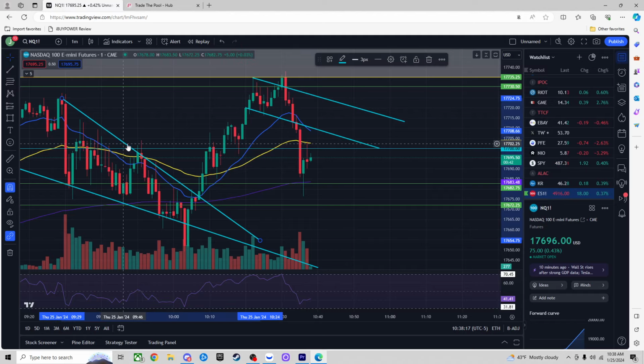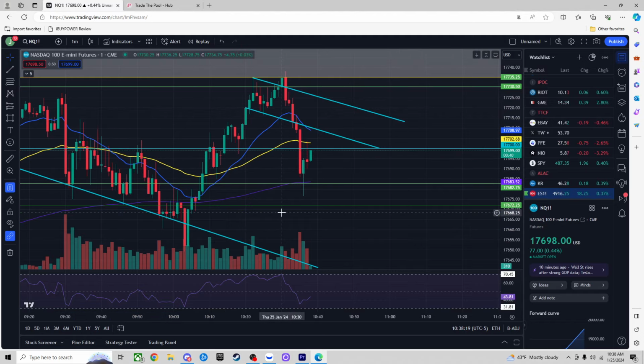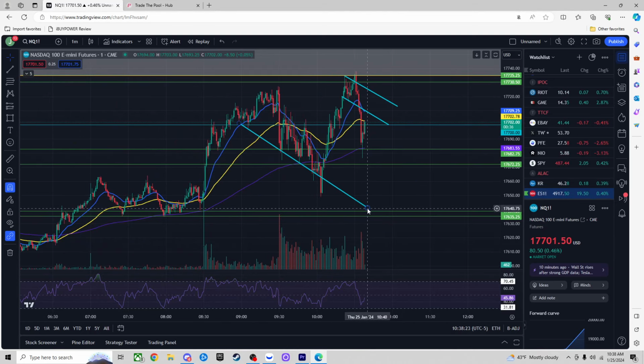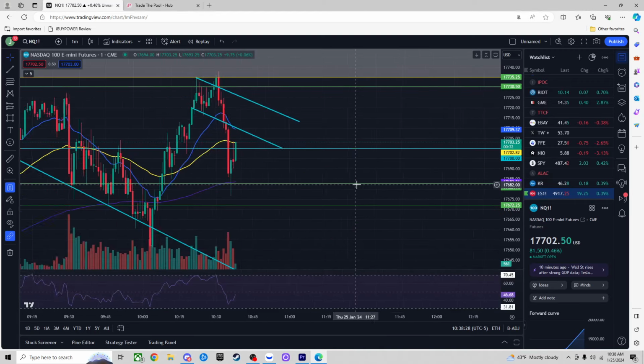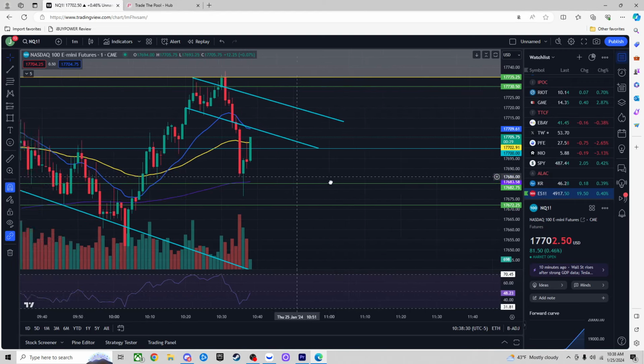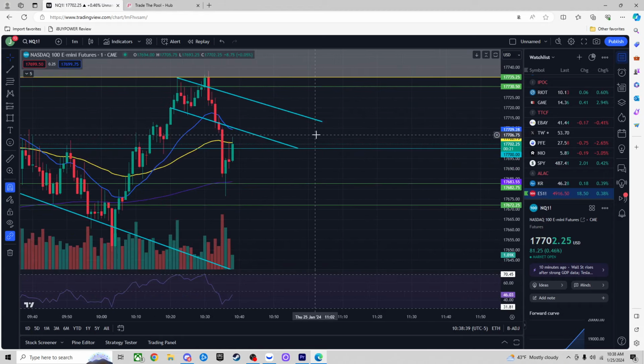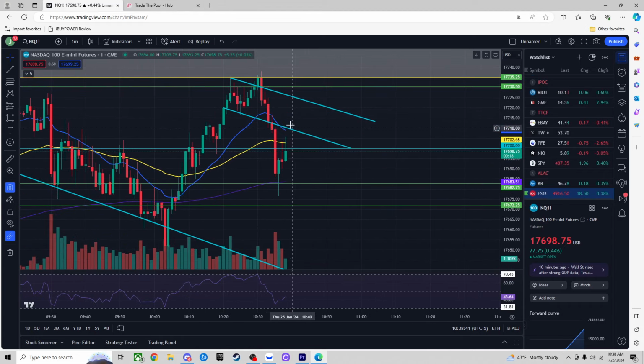Get rid of some of these lines over here for you guys. I'm going to keep this trend line here because I feel like if we do dip down, there's a good chance we can tap that one more time, just because of how prevalent it was before. Let's take this 20, let's get back into this. If the buyers can push this hard enough, there's a potential for a small little inverse head and shoulder there.